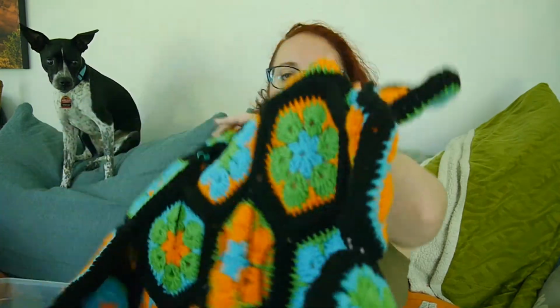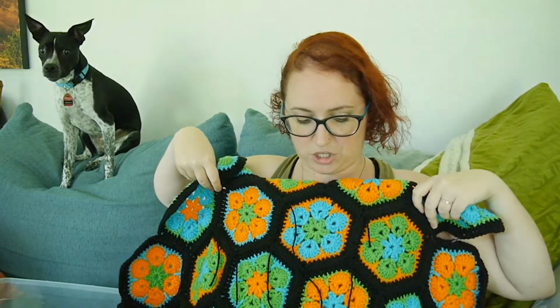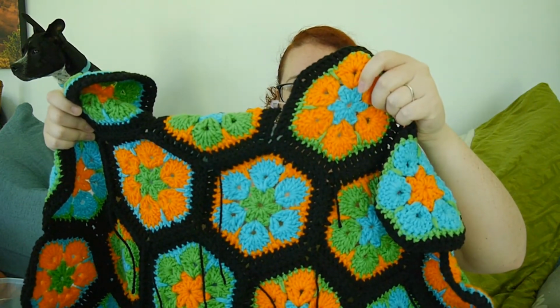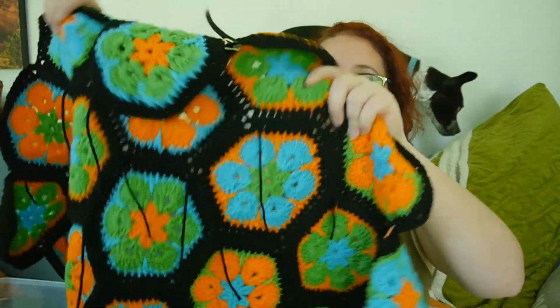I think it goes this way. So, it's a decent size. It's very much a lap blanket size. And I kept with the shape, which is 6 sides, a hexagon. There we go. Oh, I think I called that other thing a hexagon. And it would be a pentagon. Yep. Oops. 5 sides is a pentagon. 6 is a hexagon. There we go.